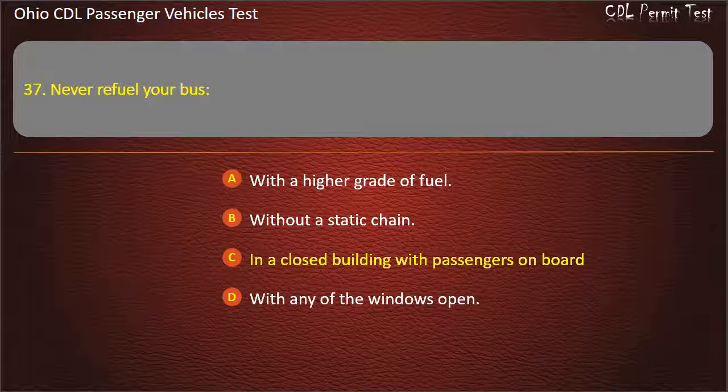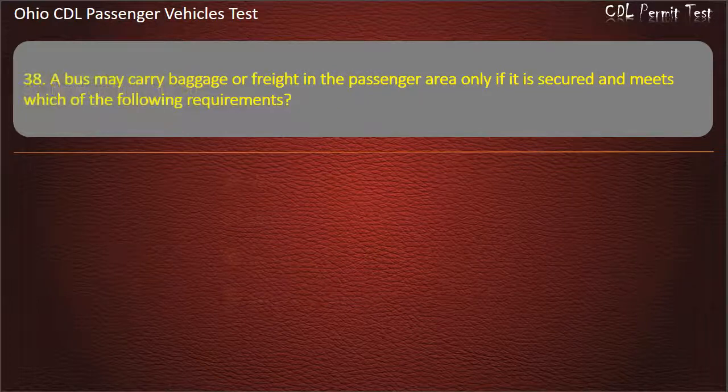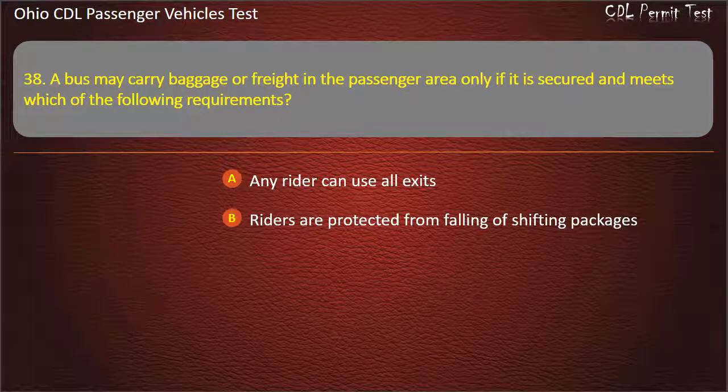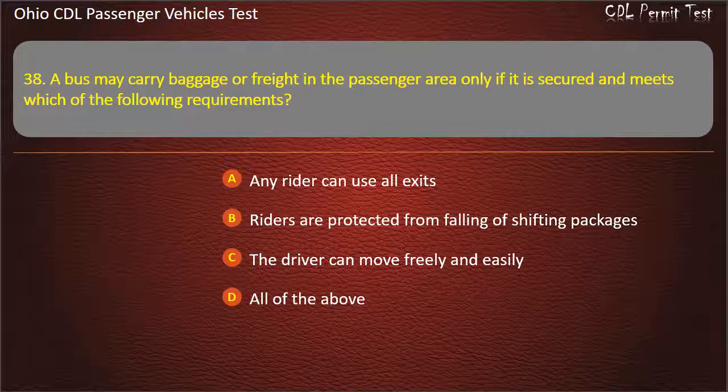Question 38. A bus may carry baggage or freight in the passenger area only if it is secured and meets which of the following requirements? Any rider can use all exits. Riders are protected from falling or shifting packages. The driver can move freely and easily. All of the above. Answer. All of the above.